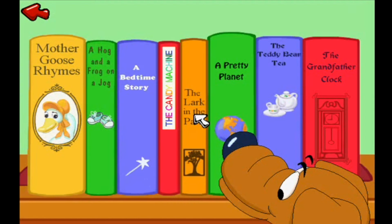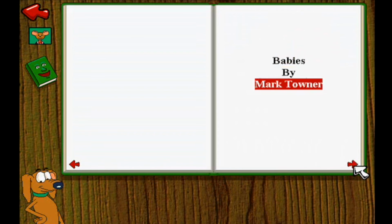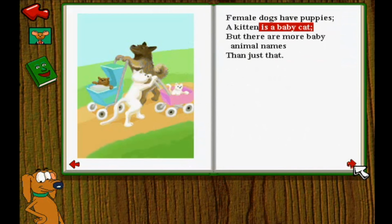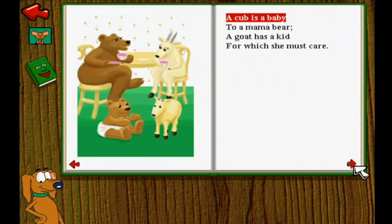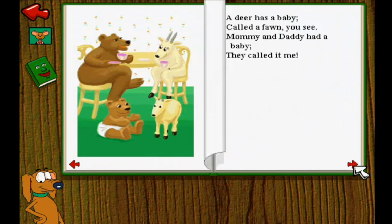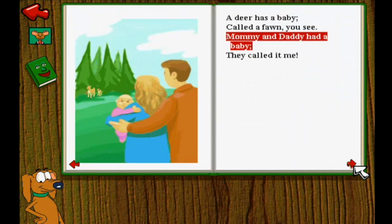The Lark in the Park. Babies by Mark Towner. Female dogs have puppies. A kitten is a baby cat. But there are more baby animal names than just that. A cub is a baby to a mama bear. A goat has a kid for which she must care. A deer has a baby called a fawn, you see. Mommy and Daddy had a baby. They called it me.